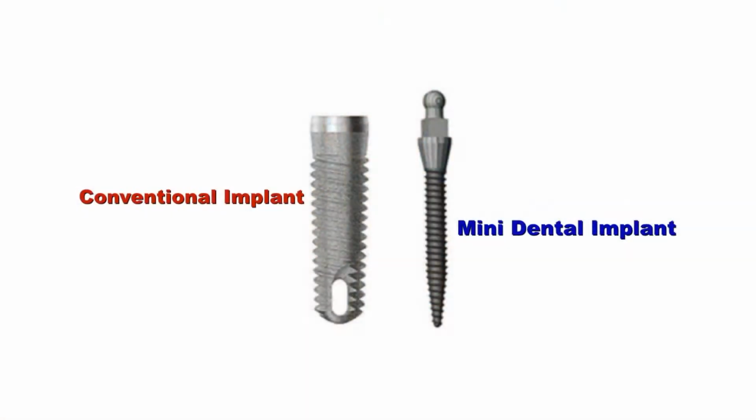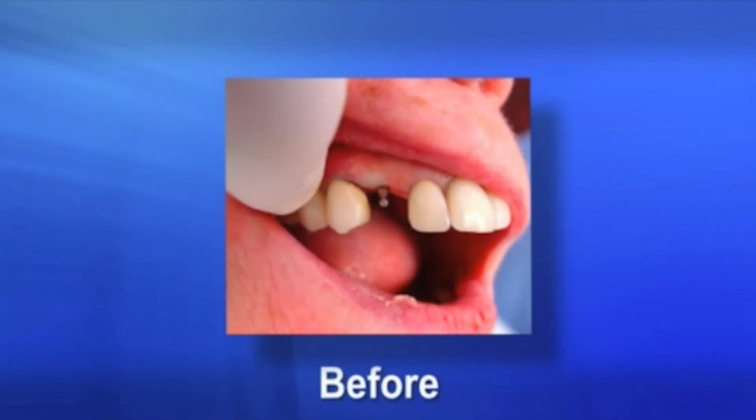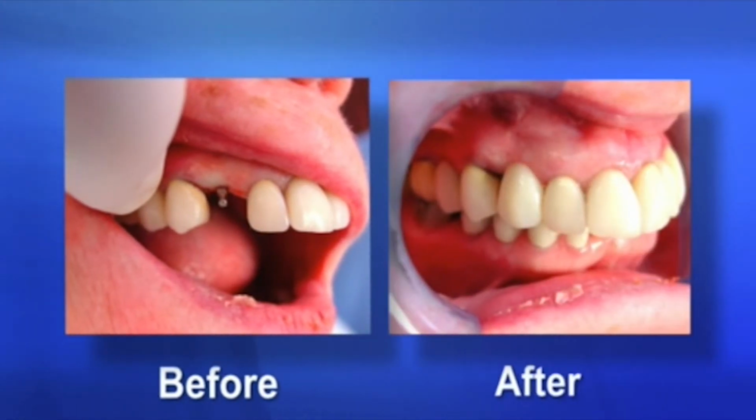Instead of having to do, as we did with the old-fashioned, cutting the gum and peeling it back and drilling a very big hole in the bone, screwing in this screw and then suturing it all back up and then waiting 4 to 12 months. Sounds horrible. Why would anybody do that? Well, because that was what was available. That's what was there. But now we can literally place a pinhole right through the gum, don't have to cut the gum or do surgery, and then we're able to screw these mini dental implants right in.